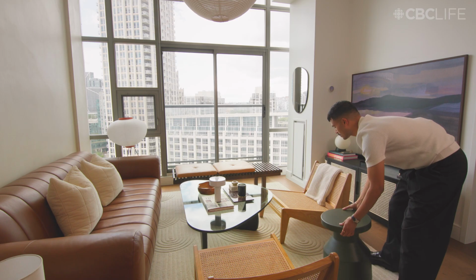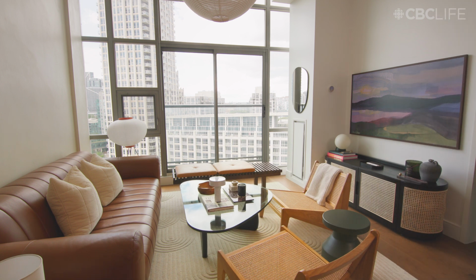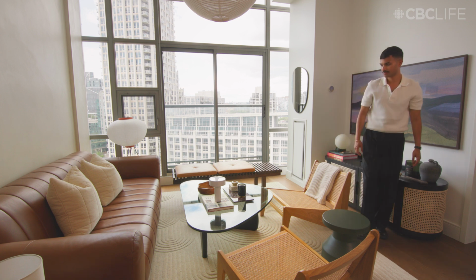I place these little drink tables and side tables that can also act as a little stool, which is very helpful for additional seating. Now it can easily seat 10 people comfortably, and I love that.